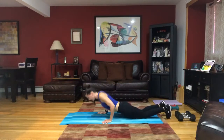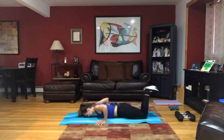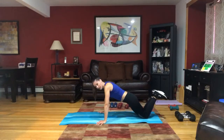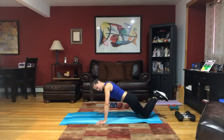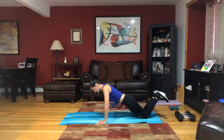Let's go. Rotate on to your belly. Press it up and lower it down. Readjust those hands, that position if you need to. You decide on how far apart you want those hands or how close. I have them slightly wider than my shoulders, with my hands slightly turned on an angle, just barely.